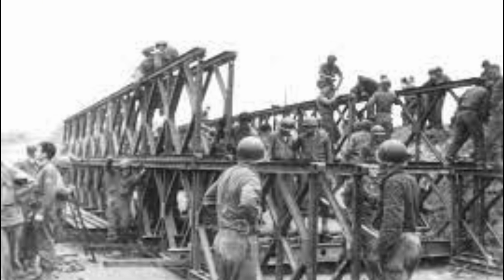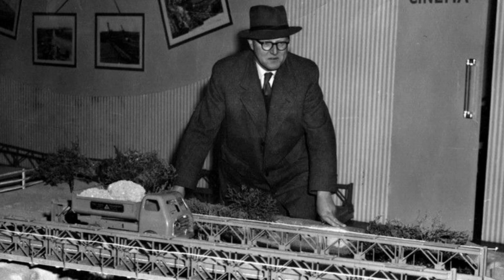This simplicity was deceptive. Each panel was a carefully engineered structure, and the pin connections were precisely designed to handle enormous loads. But from a soldier's perspective, assembly was straightforward.